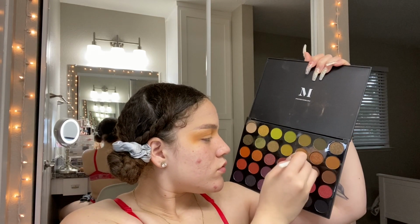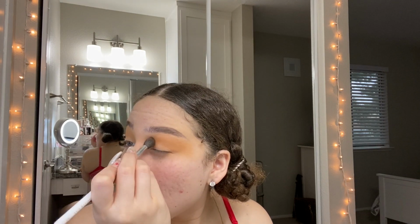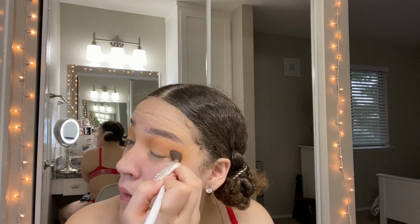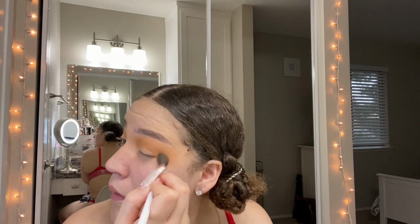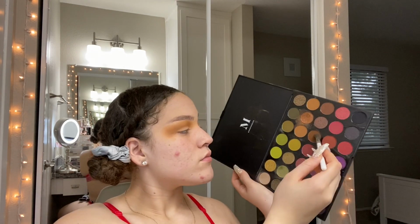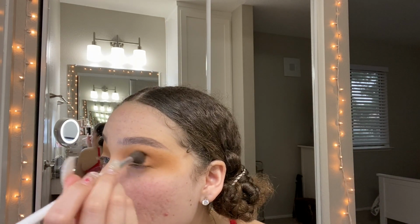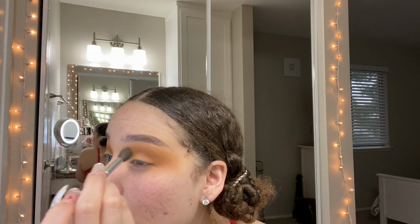I don't know what Morphe palette this is. I might look it up and link it, I might not, but I took this brown color and put that in the crease. It's a little bit darker. And surprise, surprise, I took another brown and put it in where? The crease. Who would have thought?